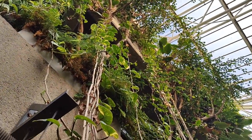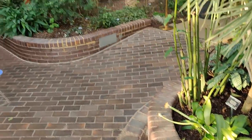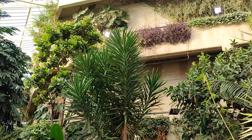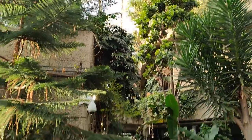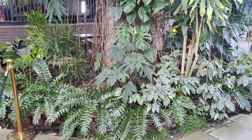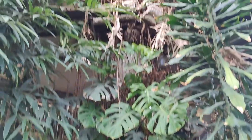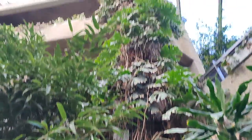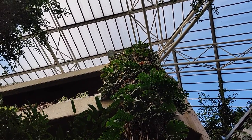I can't believe how high it goes. It's doing awesome. So there is one giant ficus tree here. It looks so cool. So check this out. It's kind of like where a city or the world has been taken back by the plants. End of the world sort of thing. Huge.